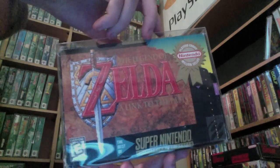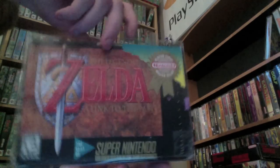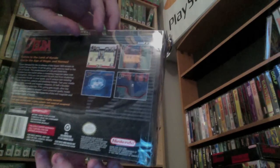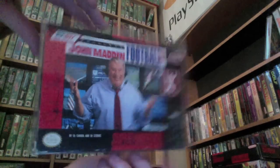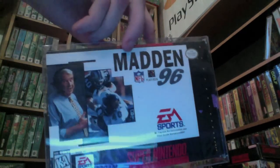Next, we have The Legend of Zelda: A Link to the Past. Sorry, I always get this one and Link's Awakening mixed up when I'm reading them off. Sorry about that glare. Next we have John Madden Football 93. Then we have Madden 96.